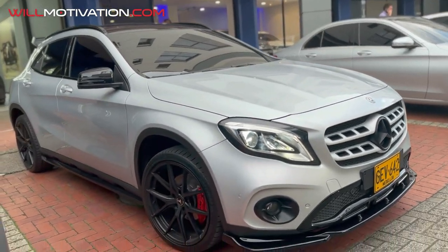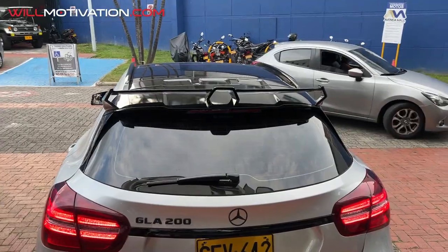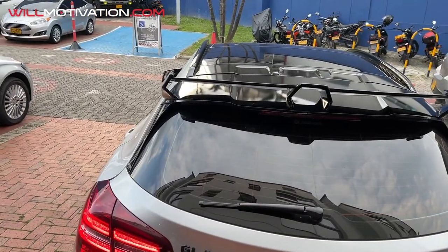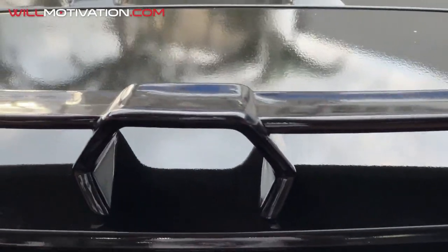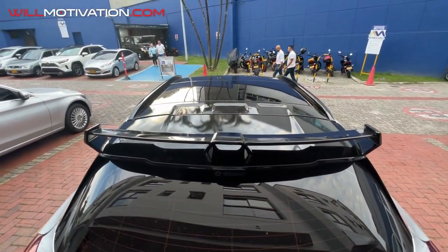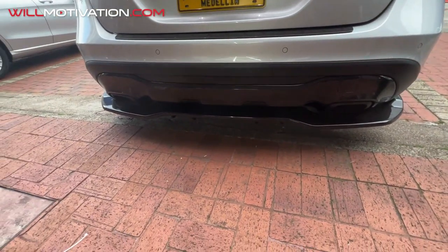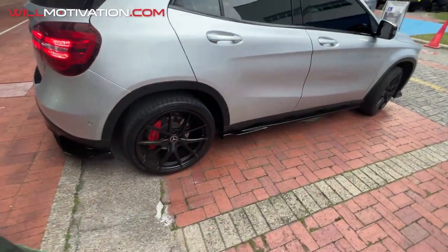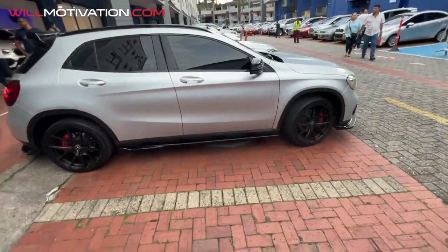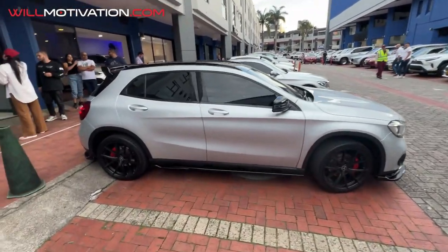Custom. Look, the spoilers to make the car like aerodynamic. Yeah, yeah. You need to buy me one of those. All custom, gloss black. All custom. That's dope. Came out dope. So we gotta go for a ride in that for sure. Okay, so.